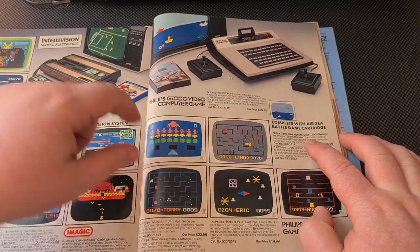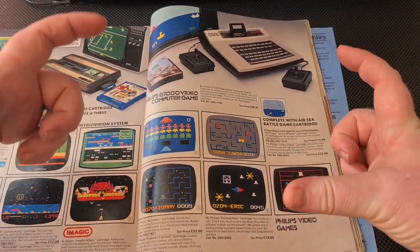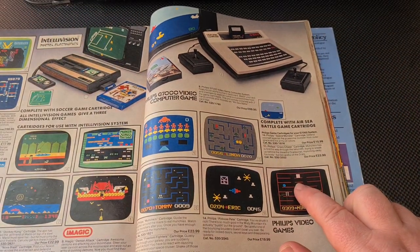SC Battle. No, it definitely wasn't SC Battle. It's one that came with a big board game. A lot of these came with big, big board games.